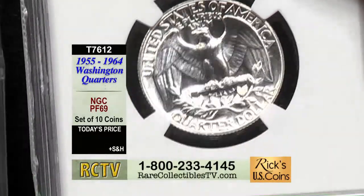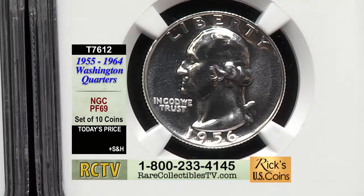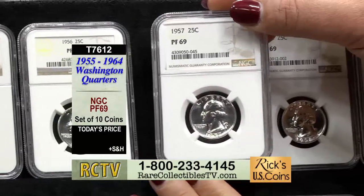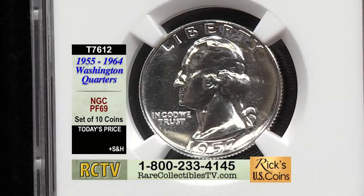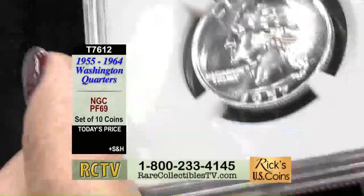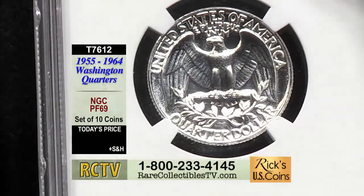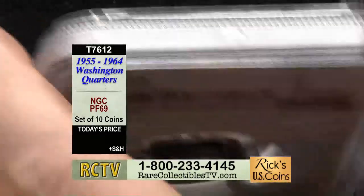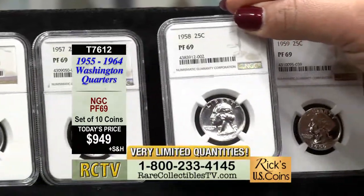It's not often when we get the opportunity to go through thousands and thousands of fresh, unsearched proof sets. And even though they're unsearched, most of the coins, as I briefly demonstrated, are flawed. They're either hair-lined or spotted. Only a handful of these sets survived in this condition. And I'm offering them today while we have them for only $94.90 a coin. In other words, $949 for the entire set. You heard me correctly.